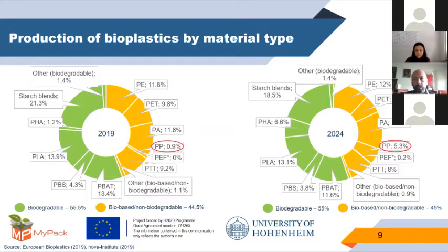In 2019, it was reported that polypropylene entered the market on a commercial scale, and its production is going to increase from 0.9% in 2019 to 5.3% in 2024. Another plastic that gets attention is polyethylene. It is predicted that some new production capacities will enter the market soon, so there will also be an increase in the production of these bioplastics. As well, when it comes to PET, experts say that the projections will not be realized due to the fact that the interest shifted to the production of PEF, which is not yet present commercially on the market, but is supposed to enter the market in 2023.